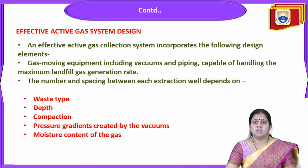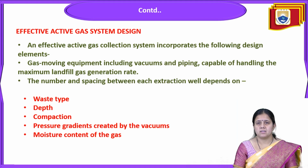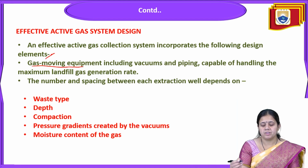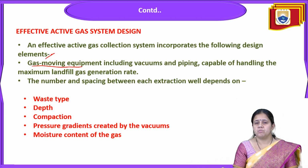So, the effective gas design system. Here we will discuss the gas design system, because the wells have been established on the landfill, and how this system can work and what the active gas system design is. An effective active gas collection system incorporates the following design elements. First is the gas moving equipment. It will include the vacuum and piping, and that will be capable of handling the maximum landfill gas generation.